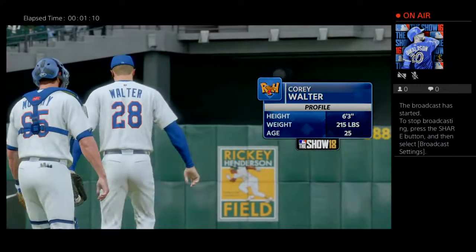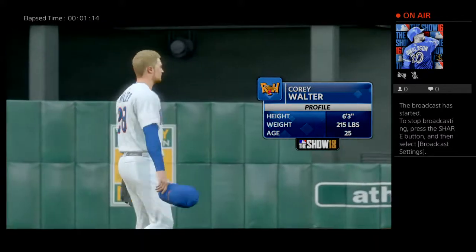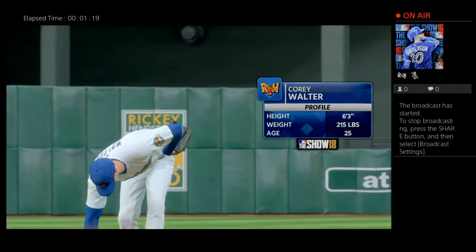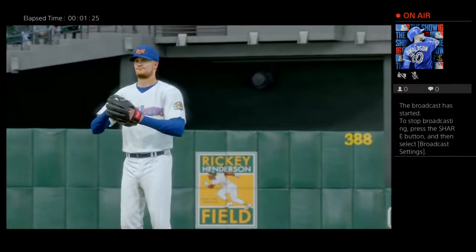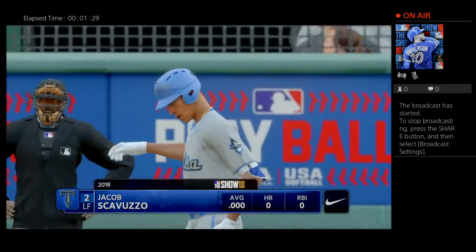Corey Walter, the West Virginian, gets the call to start this one. What's your take on him, Dan? Hey, we're looking at a guy that knows how to pitch. Last year, his ERA was just under 3.5 for the season, and I would imagine going into the offseason, he's looking to better that, and hopefully he gets off to a good start. And we'll see if that starts in this one today.